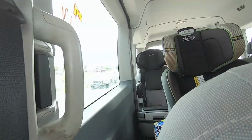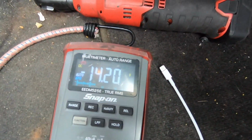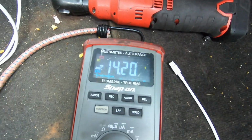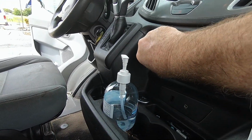Ford Transit van. I'm not sure what the hell that is on the window there. They complain that intermittently the AC stops working. I think they mean intermittently the fan stops blowing, because I got battery voltage. Should be working. I got power and ground, but nothing happens. So it's got a bad blower motor.